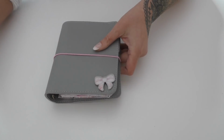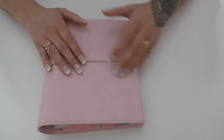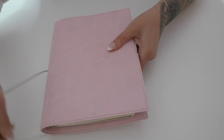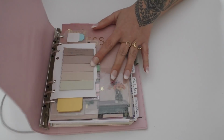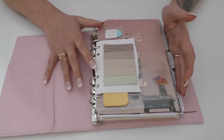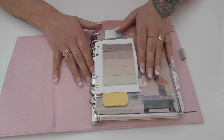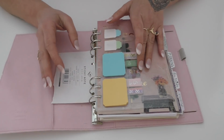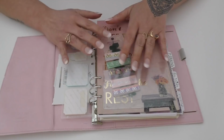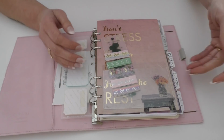So the last one I'm going to show you in planning and organization is my business planner. This one I definitely could not live without. It's an A6 size. And really, this one I use to keep track of my business, my web store. I also use it for planning content for Instagram or blog posts or things like that.